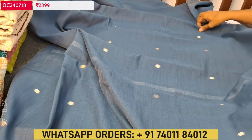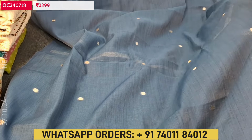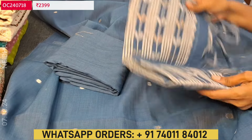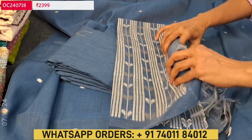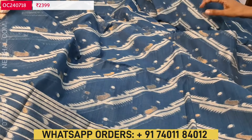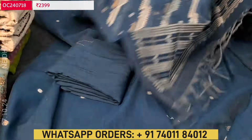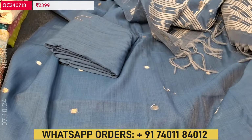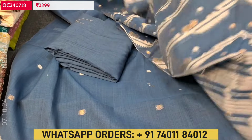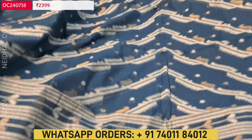Very lightweight fabric, lining is needed. And we have matching bottom in cotton and dupatta. It's a beautiful, rich jamdani woven dupatta. The previous one had just small buttas, but in this design, the top is a little simple with the diamond border, but the dupatta has a very rich weaving pattern. So this is design 3.